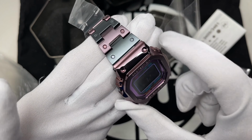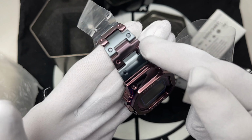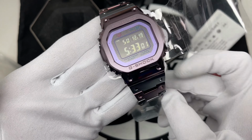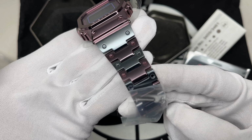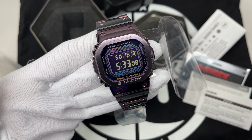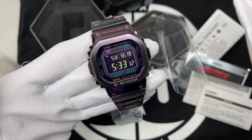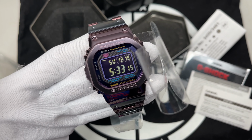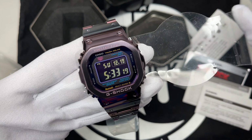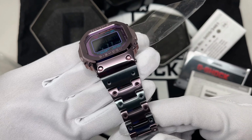Now look at this purple and green, purple and like a gray or blue accents that alternate on the band. Such a beautiful, beautiful watch. Look at that. Now, again, this is a standard GMW-B5000. You have the standard features on it. You have solar power, Bluetooth technology, multi-band 6, alarm settings, timers, world time. That's pretty much it. But you get this gorgeous limited edition colorway.